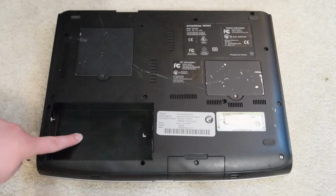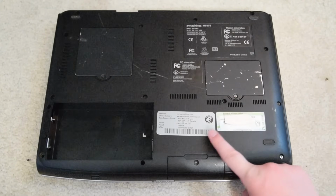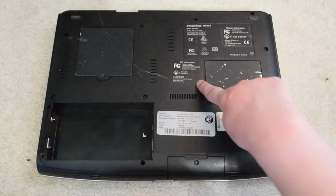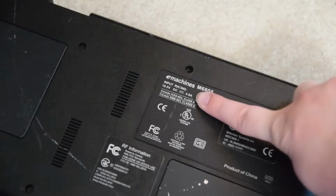There's also the spot for the hard drive screw, the spot for the battery, which in this machine's case is gone. I did get a battery with this computer, but it wasn't the original battery. It didn't work, and the cherry on top is that it started bulging, so yeah, I just took it out of here. There's also the support sticker and the Windows XP COA, the RF information, and the eMachines product sticker. This thing needs all of the power in the world.